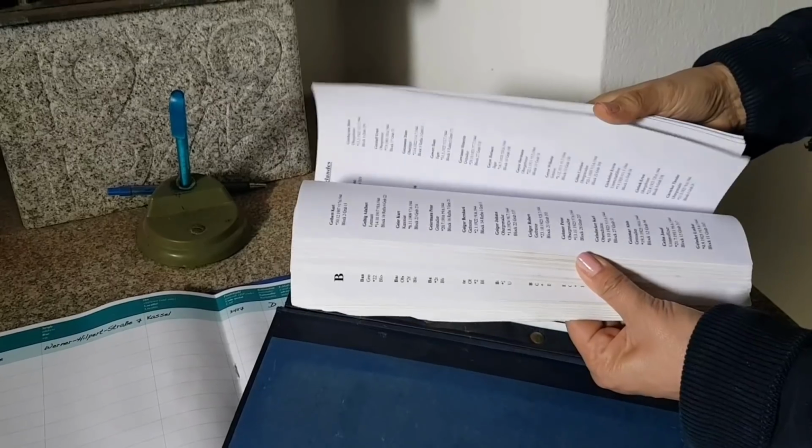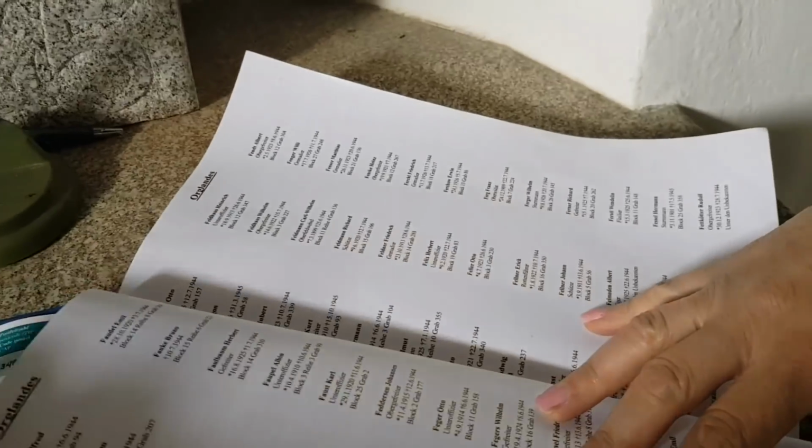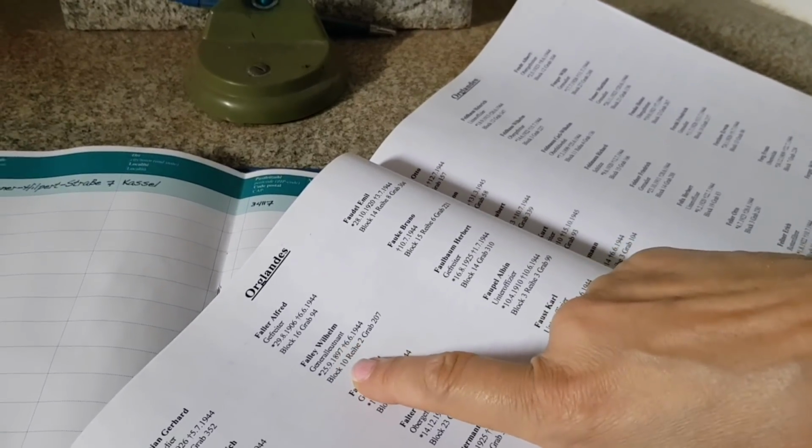Why do you have reading glasses? What are you looking for? Folly. Look. Keep going. Hang on. No, go. That's F-A. Yeah. Oh, is it spelled F-A? It's not with an O.